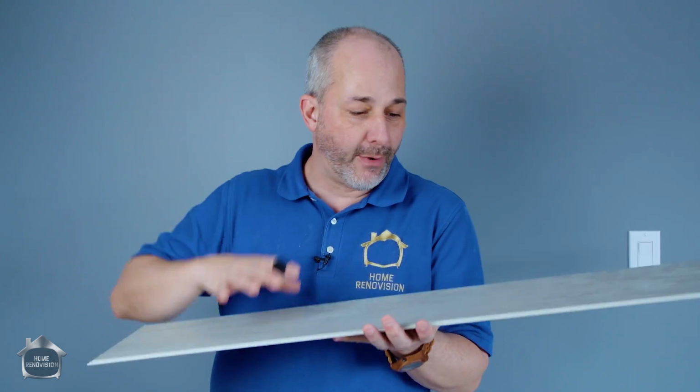Which products can I put in installing without having expansion gaps? Can I just do one kind of flooring throughout the whole main floor? Am I going to run into problems? Can I put it underneath my cabinets and underneath? All of this is information that's in this video.